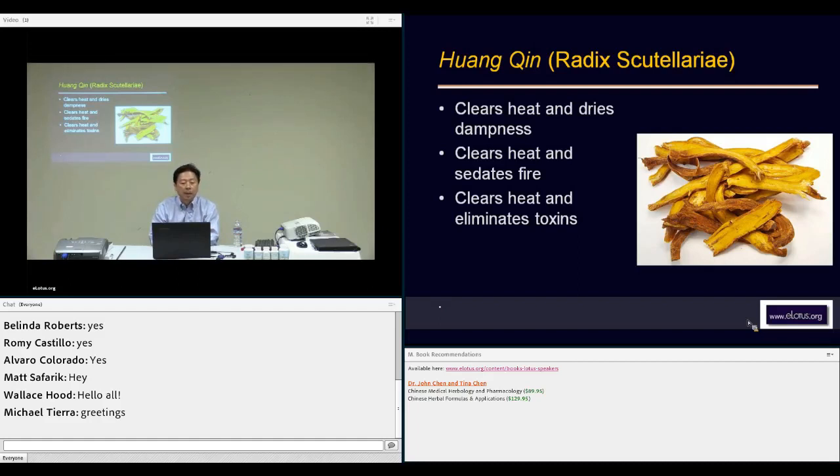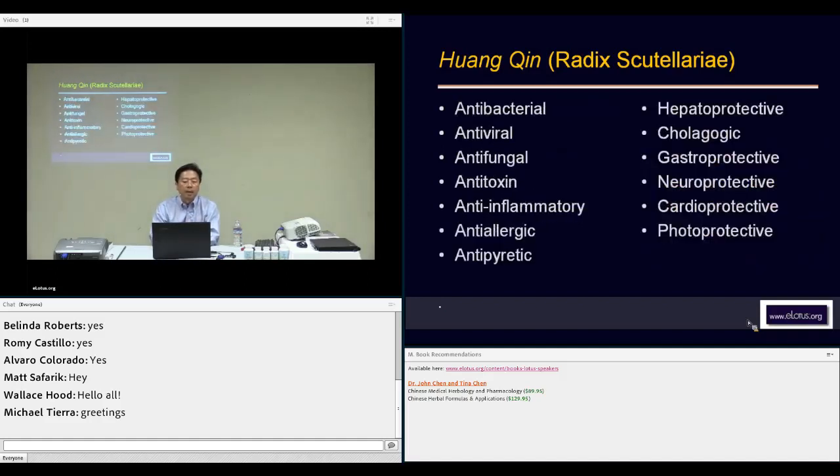indications. And lastly, clears heat and eliminates toxins. So it's also good for diseases in which there's a lot of pus, abscess, discharge, and so on. This is a great herb. You can look at it as a broad spectrum heat clearing herb. In fact, it does have a very broad spectrum of antibiotic effect. To be more specific, antibiotic can be narrowed down to antibacterial, antiviral, and also antifungal. So this is one of the best antibiotic herbs to use.